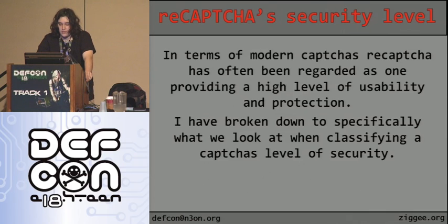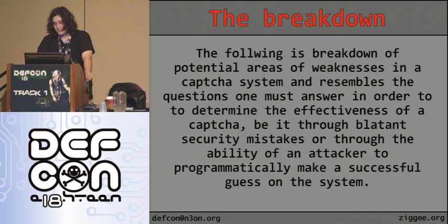In terms of modern CAPTCHAs, reCAPTCHA is often regarded as one providing a high level of usability and protection. Broken down to specifically what we look for when we're classifying a CAPTCHA's level of security, following is a breakdown of potential areas of weakness in a CAPTCHA system. It resembles the questions one must answer in order to determine the effectiveness of a CAPTCHA, be it through blatant security mistakes or through the ability of an attacker to programmatically make a successful guess on the system.